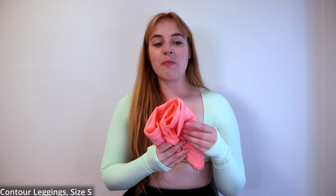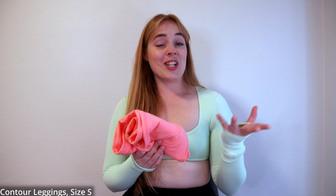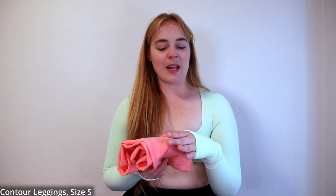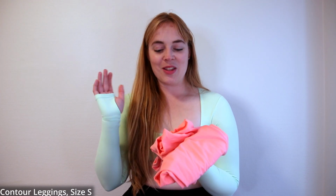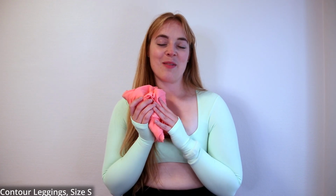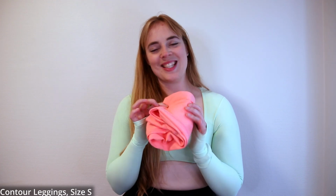I'm hoping we'll see them with darker colors and a better Nuber fabric again, because usually Nuber fabric is not that see-through, especially in a darker color. So I'm really hoping they'll bring these back but improve the fabric to what it used to be. Otherwise, I know they're going to fit nicely. I know that, but let's see them on.